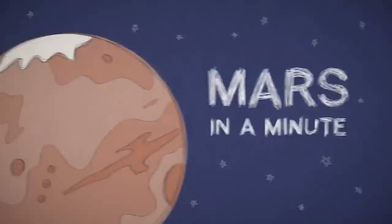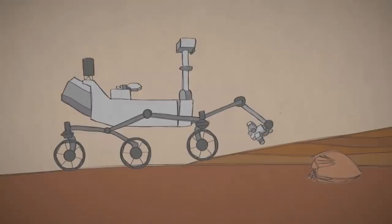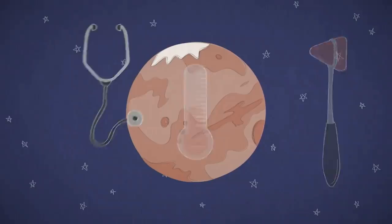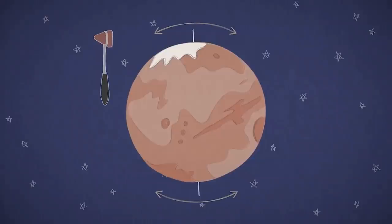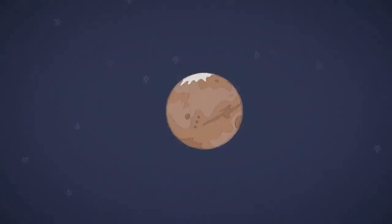What's inside Mars? We know a lot about what's inside Earth, but at Mars, we've only just scratched the surface. To learn how Mars formed, we have to study its deep interior. NASA's InSight lander was designed to do just that by taking the planet's vital signs, listening for its pulse or seismic activity, including any Mars quakes, taking its temperature to see how much heat is flowing out from deep inside, and checking its reflexes to see how much the planet wobbles as it whips around the sun. These all provide clues to what the planet is really like inside. So what's inside Mars? InSight can help us find out by giving Mars its first thorough checkup since it formed 4.5 billion years ago. The more we learn, the better we'll understand all the rocky planets and the history of our solar system.